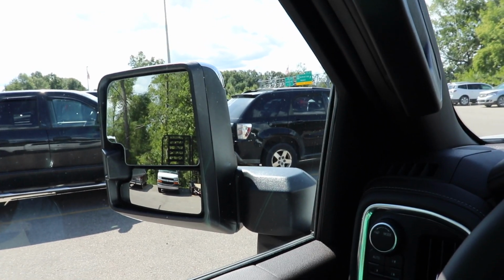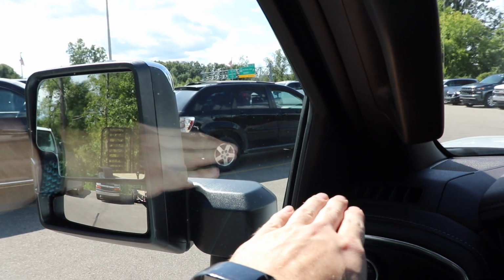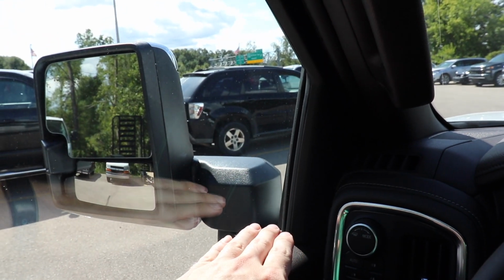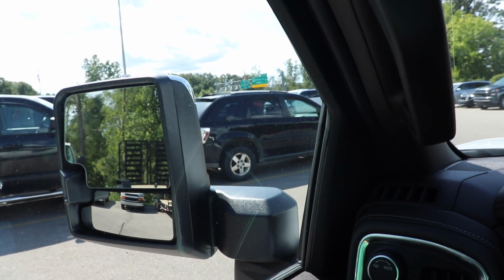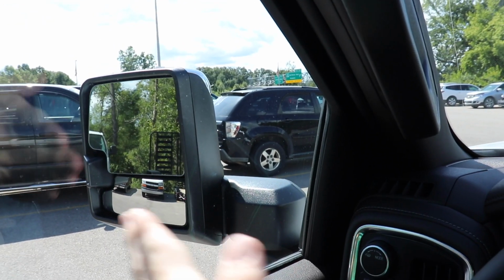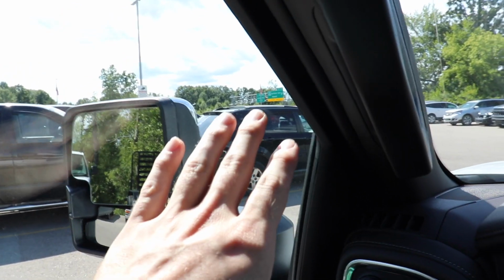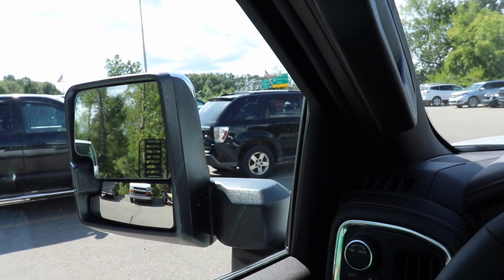A lot of people don't like these new mirror designs. However, I actually don't mind them. I think they're really nice looking, and by taking them off and setting them lower, you actually can see a little bit more. Yes, they are still pretty big, but because they are lower and out a little bit farther, you don't have as much of a blind spot here where you traditionally would with the old outgoing body style.